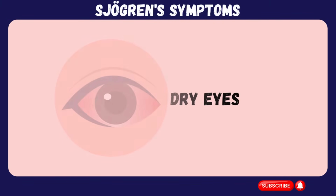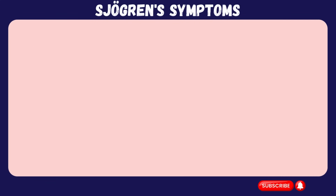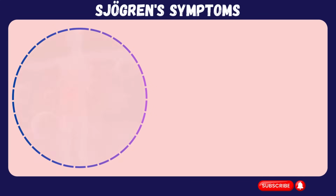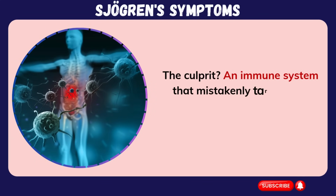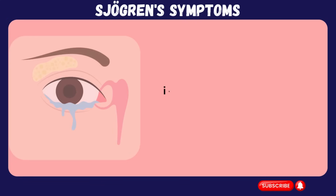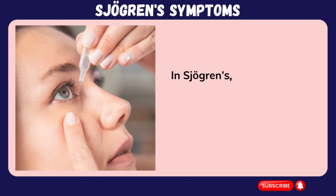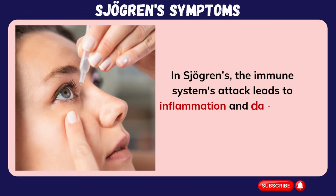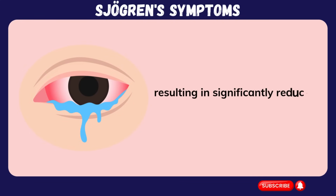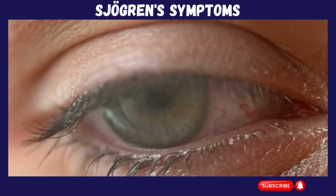Dry eyes. Imagine waking up each morning with eyes that feel like sandpaper. For many living with Sjögren's syndrome, this is a daily reality. The culprit? An immune system that mistakenly targets the body's own moisture-producing glands, including the lacrimal glands responsible for tear production. In Sjögren's, the immune system's attack leads to inflammation and damage of the lacrimal glands, resulting in significantly reduced tear production. This isn't just about watery eyes.